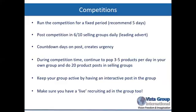Or if you run it for much longer, all you do is prolong the time scale of which people will get involved, and the results tend to not differ. When you're running the competition, you need to post the competition in 6 to 10 selling groups daily and use a leading advert. I'll show you a sample of those in just a second.